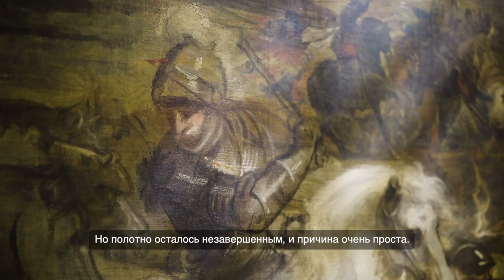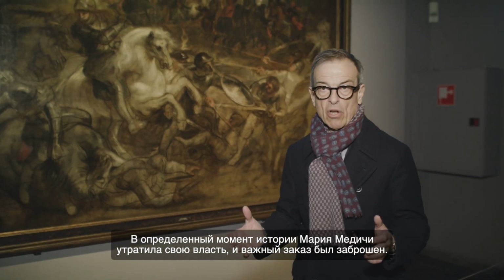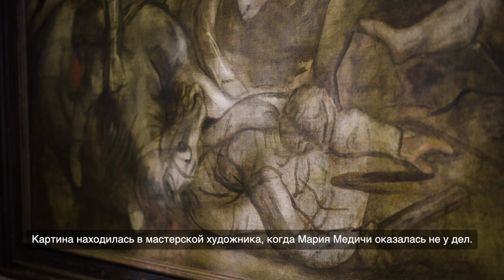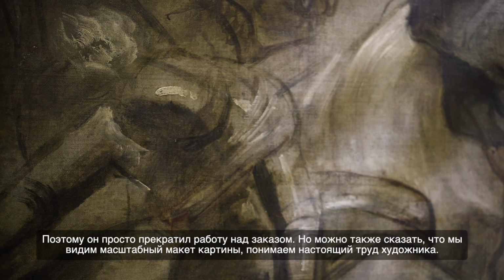But the picture was left unfinished. And the reason is very simple. At a certain moment in history, Maria de Medici lost power. And the commission, the important commission, was abandoned altogether. And this picture was in his workshop when Maria de Medici was out. And so he just left the commission.